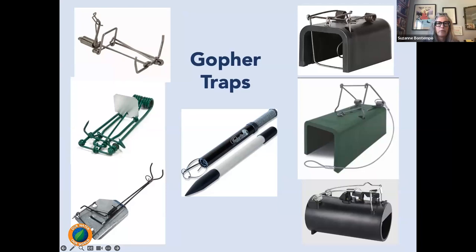Gopher traps. There are lots of different types of gopher traps on the market. I mean, look at all of these. This pretty much covers it. This is, in fact, the whole selection of gopher traps that I personally have and use. So you want to find the trap that is the easiest for you to set. Some are more difficult, some are easier. You always want to tether that trap and have it staked or attached to something, because yes, the gophers can walk off with it.